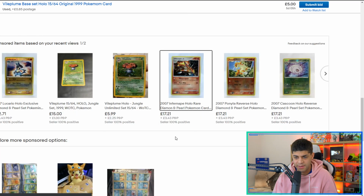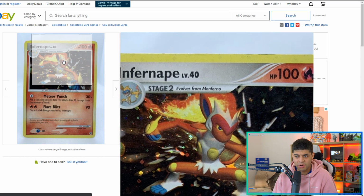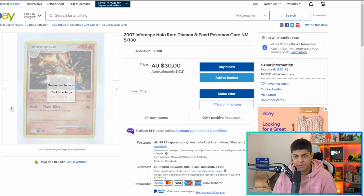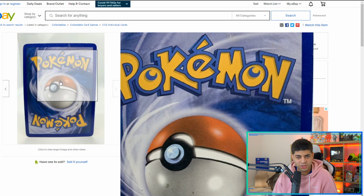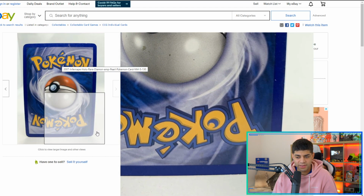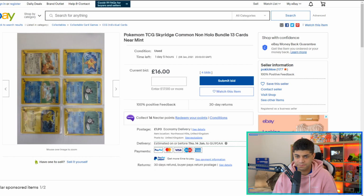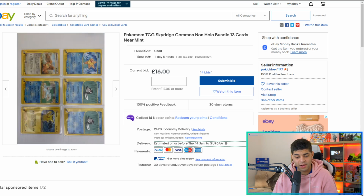But here is an Infernape, sorry. Level 40. Oh man, look at the top. This person wants $30 for it. Not when it's in that condition. Look at the back. Look at that. That'll be worth like £4, man, when it's in that condition. That's terrible. You can't keep your cards like that. It's so upsetting when people have cards in bad condition.